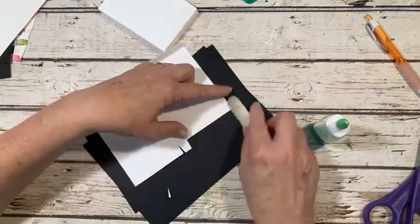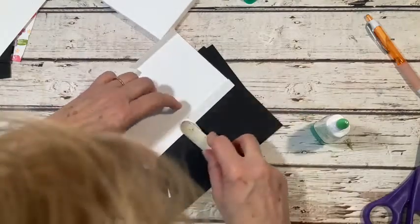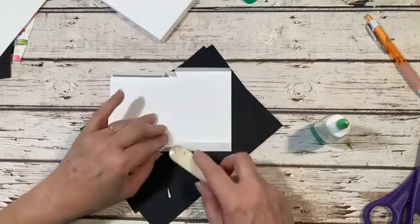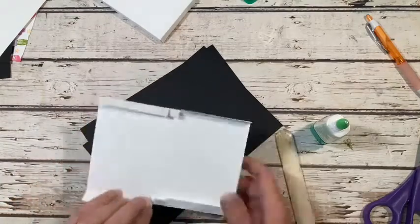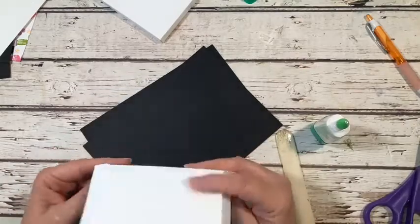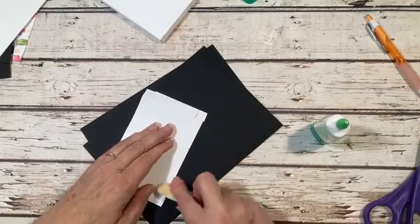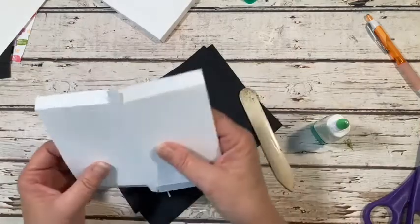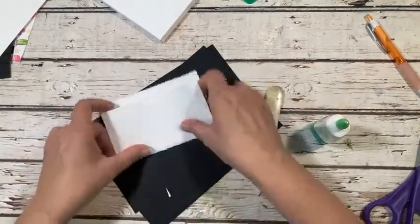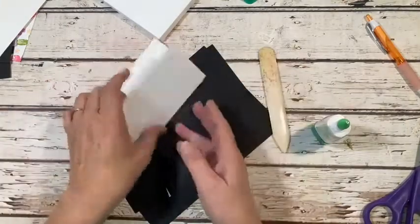Have I lost you guys, or are you getting this? I hope it's making sense and you're getting it, because it really does make a really cute gift box for your cards to give to somebody. Okay, here we go. And then we've got this one over here. And now it's just put it together.